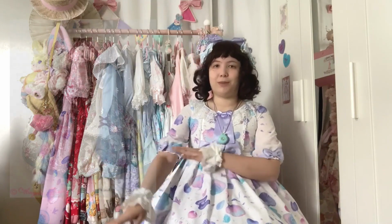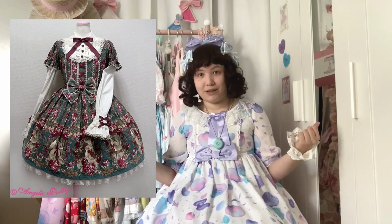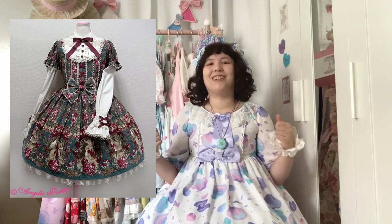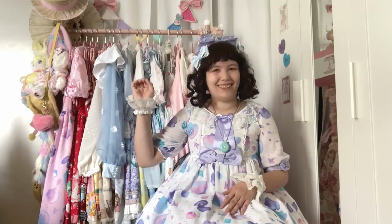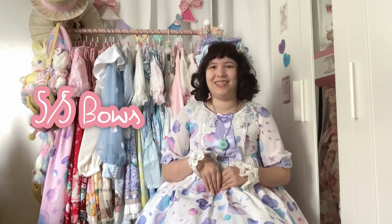I love the detachable sleeves of the OP. I'm like, it could be a spring or a winter print. We love the versatility of Classic Fairy Tales. It's so good. It's iconic. It's classic, y'all. And I'm gonna give it a 5 out of 5. And even though it wouldn't fit in my wardrobe, I think I would still like to own it, because I just think it's so good.